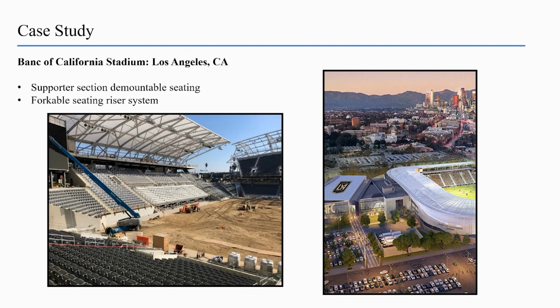Next is Bank of California Stadium, Los Angeles, California. For Bank of California Stadium, we built a large demountable seating riser system in the north end zone using what we call the SC Pro seating riser system. This system was built to be in place to seat the supporter fans section during LAFC football games and can be removed for concerts. The system has safe standing rail with integrated seats and was built to be compliant with earthquake loads, and more importantly, for football fan chants that include a lot of jumping.